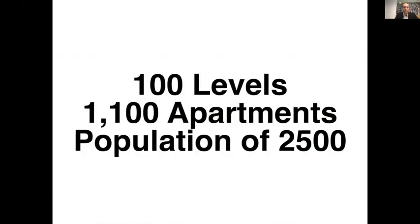So what is Australia 108? It is a 100-level residential super tall building. It has 1,100 apartments and a potential population of around 2,500, which is equivalent to a small country town.